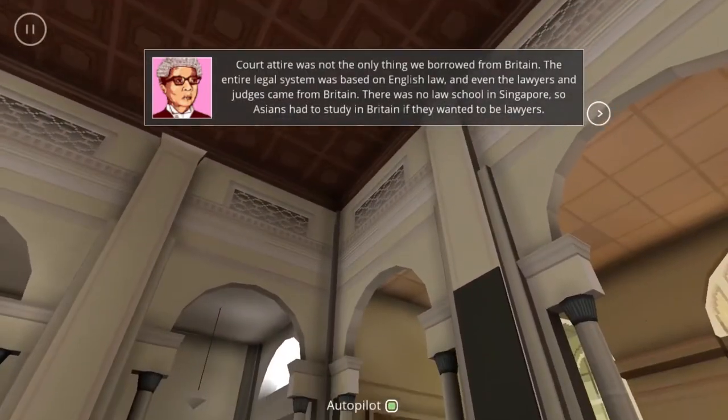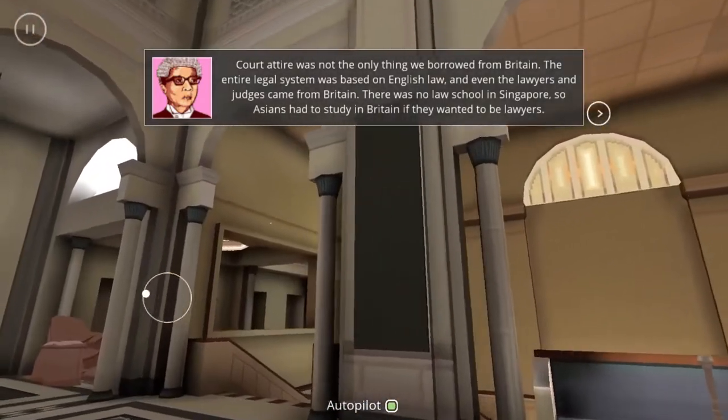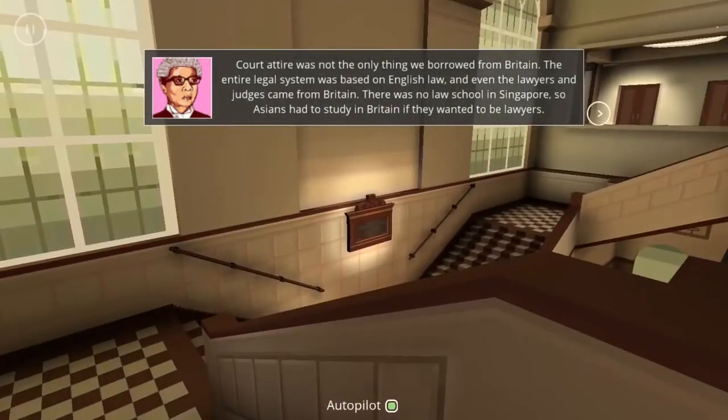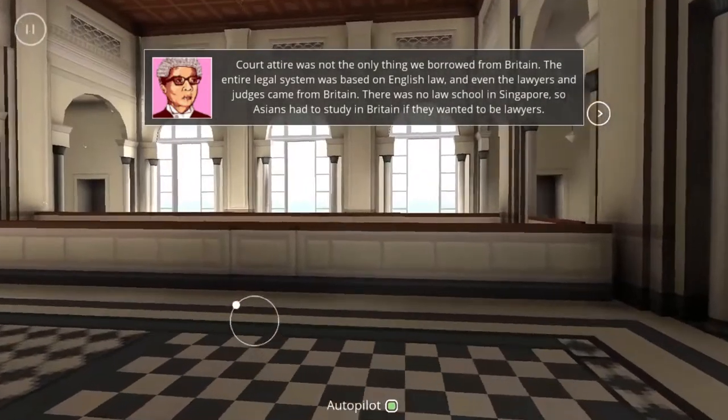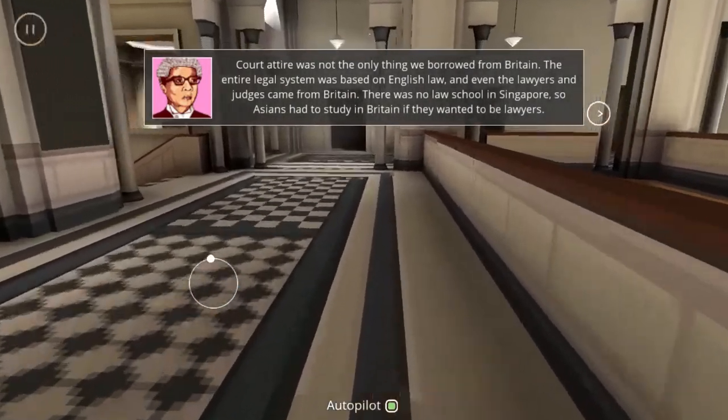Court attire was not the only thing we borrowed from Britain. The entire legal system was based on English law, and even the lawyers and judges came from Britain. There was no law school in Singapore, so Asians had to study in Britain if they wanted to be lawyers.